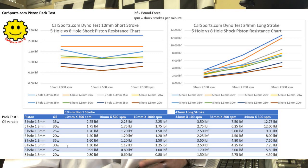The first part of the stroke, or you're talking about the end of the stroke. So it's not a real good term to actually use. Really, it's better to look at it and say it's about the progression of the curve. If you look at it, fewer hole pistons overall will have more resistance and will have a real steep curve. And if there's more holes in the piston, it'll be more of a flat curve.